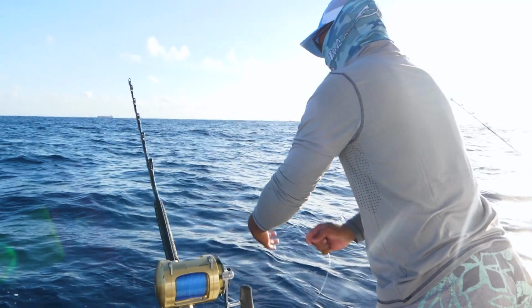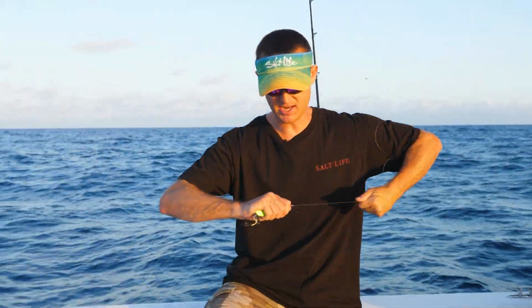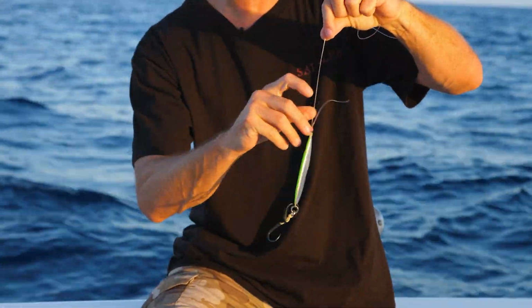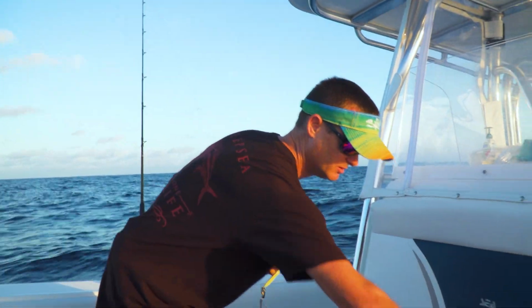Tying on one of these Palomar freefall jigs, even though we're trolling right now, we're up on top of a bank. And any chance I get to stop and jig, we're going to take that, because there's a good chance we can run into some tuna that way as well. And also dolphin, wahoo, anything else that is out here will probably hit them too.